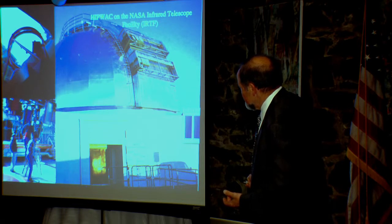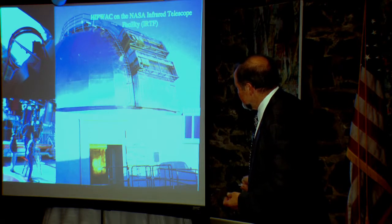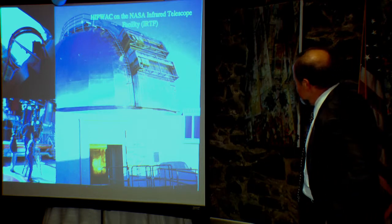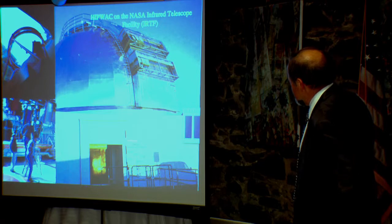And you see, you have the students working, and the senior civil servants walking around with their hands in their pocket. And here you have the outside of the telescope and the entrance.